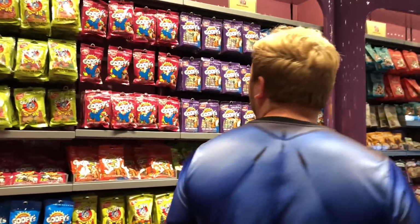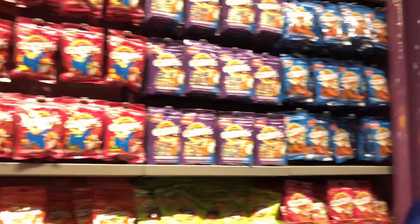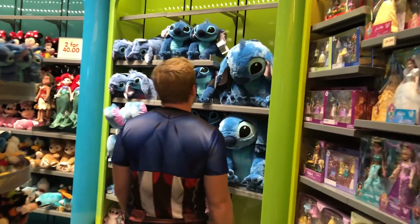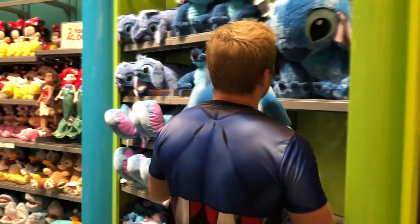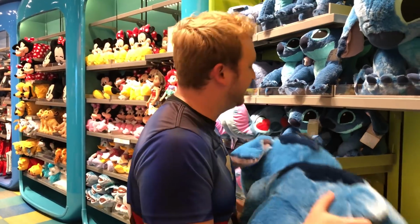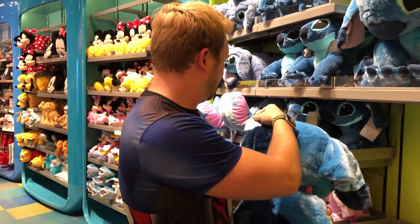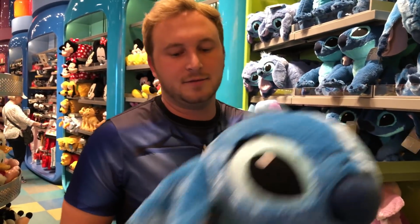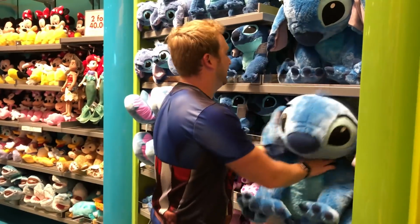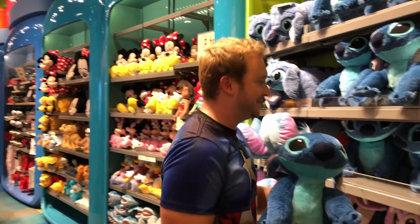You would think they would, but of course the standard gummies and all that kind of stuff. So, Giant Stitch over here. How much is that Giant Stitch? I'm going to guess 60. I'm going to say 75. $69.99. So okay, he's here. I don't know what you do with him really because he's so big, but I actually own this. I have this size.